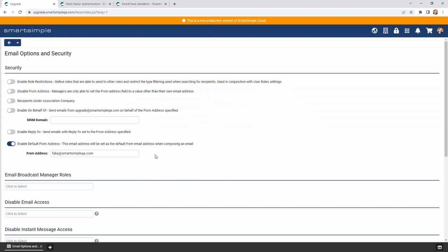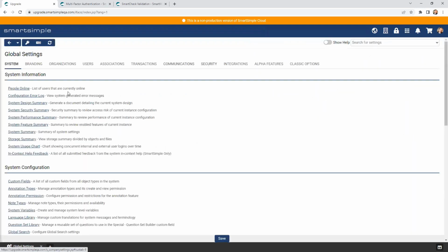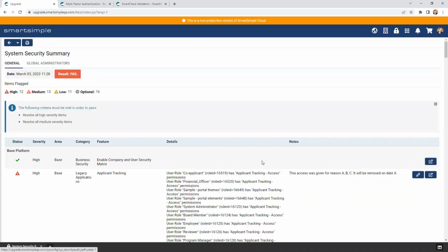Okay, perfect. Thanks, Mark. And it looks like we have one last question in regards to the release notes to say that you can add a note to your system security report to explain, for example, high-risk flags. If we can go over that. Yeah, good question. So here I am in global settings system, and you can see we have all of our things here: the performance, the system security summary, which is what we're talking about here. The first thing I talked about was the notes. So I'll go over that in a second.